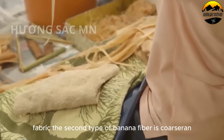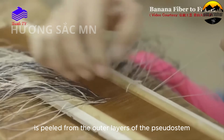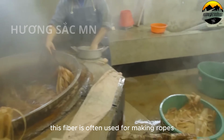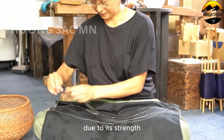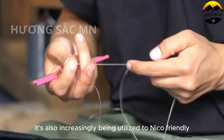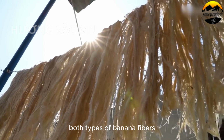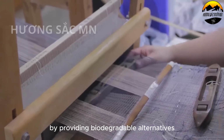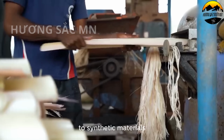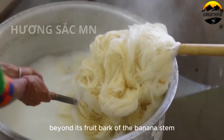The second type of banana fiber is coarser and is peeled from the outer layers of the pseudostem. This fiber is often used for making ropes, mats, and other durable products due to its strength. It's also increasingly being utilized in eco-friendly textiles and crafts. Both types of banana fibers contribute to sustainable practices by providing biodegradable alternatives to synthetic materials, showcasing the versatility of the banana plant beyond its fruit.